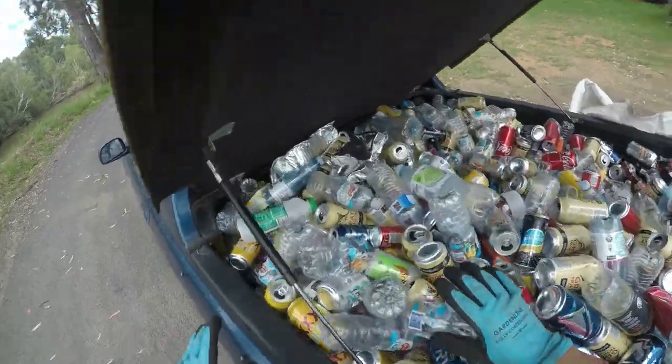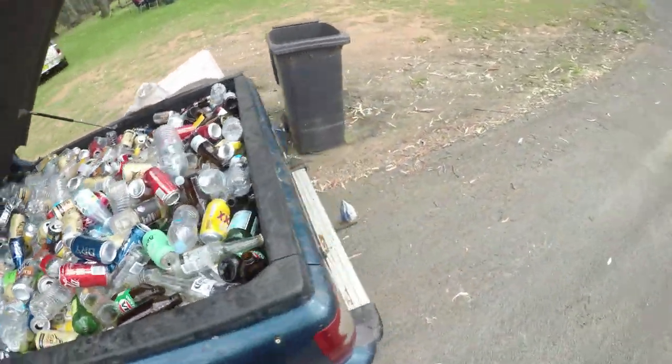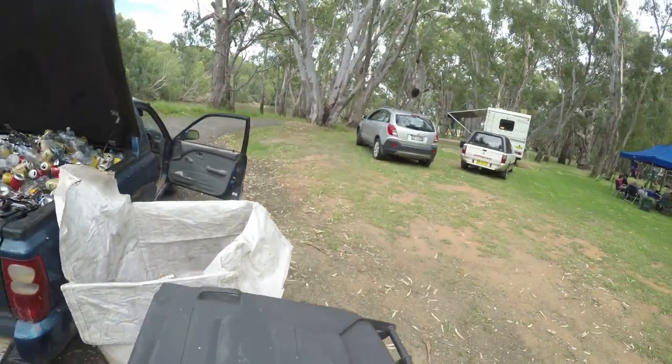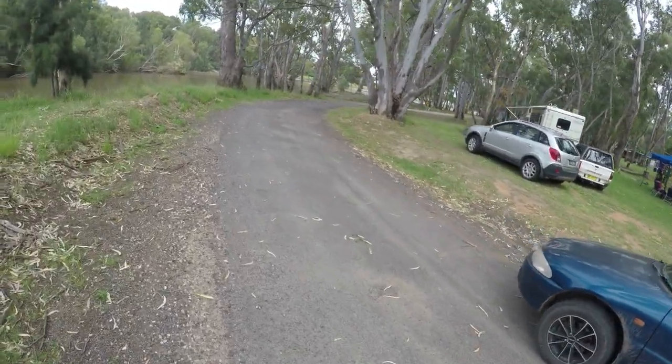Get it. Looking pretty damn good. Damn good and dandy. No more bins down there. Don't look like there's any more bins down there.